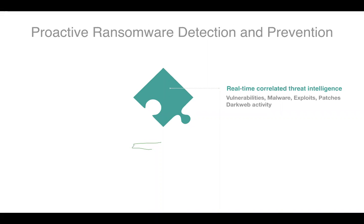And this needs to be real time. This needs to be highly assisted by AI or automated to the extent that it can, so that we get this information in real time, because this is what attackers are depending on also. This is what attackers are following. This is the information that they will be using against you. So we need to get this information before they can.